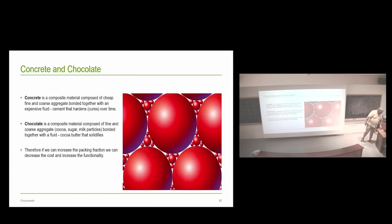And what we want to do, of course, is to pack our particles as well as we can into our chocolate. And so if we can pack them really well, we can get more solids in. We've still got the continuous cocoa butter phase, and so we can still get the flow we want. And so that's our idea.